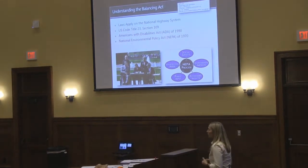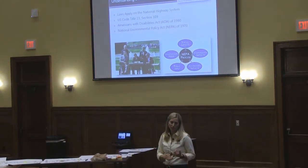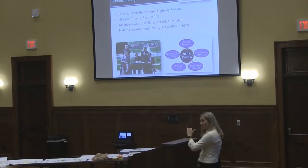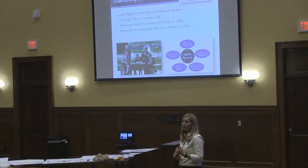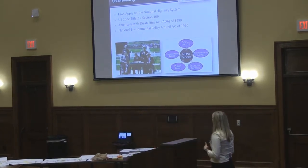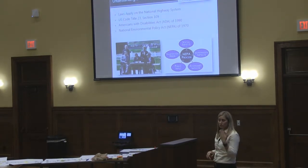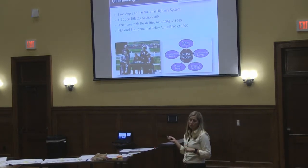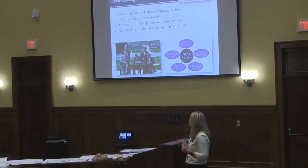So first of all, if you are DOT and you're doing a roadway widening project and you get funding from the federal government, you have to follow a set of codes, okay? So there is a nationwide U.S. code, Title 23, Section 109, that tells you what you can and can't do on the roadway and how you have to progress, what you need to think about. You also have to follow the Americans with Disabilities Act, so you have to consider people that might be in a wheelchair, visually impaired, hearing impaired. And you also have to follow the National Environmental Policy Act, okay? So there are these overarching acts that are law that have to be followed.